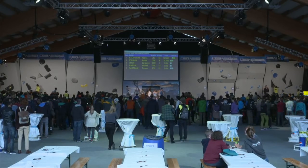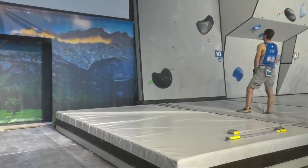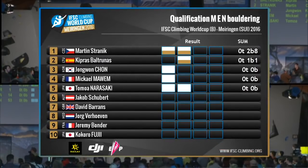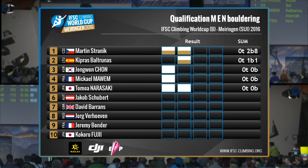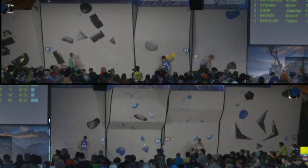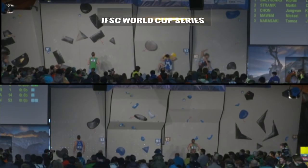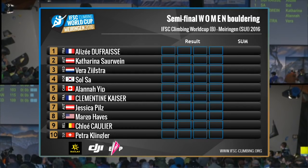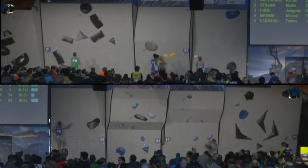Wow, what a hard round. Very tough round. So, could be in for a treat here. It's the first time we've seen a climber on women's 4. So, quick check of the results. Martin Stranick leading in the men's. My early outsider tip is still Kypros, so. And I think that's actually pretty accurate. I don't think any girls have gotten any bonus holds yet, as of right now.